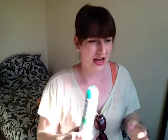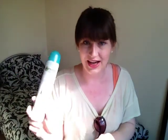It did keep me dry for the most part of the day, but I seem to sweat like a pig, so I need something a lot stronger. But I do like this, and I would repurchase it if it was on offer and there was no alternative.